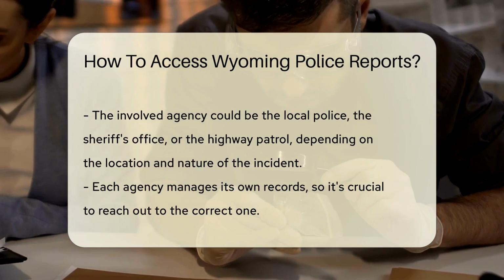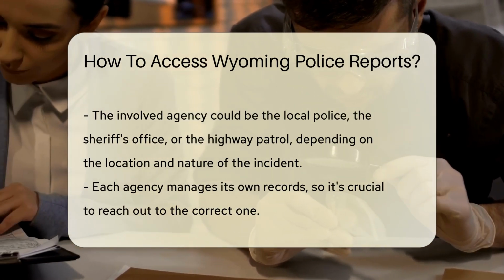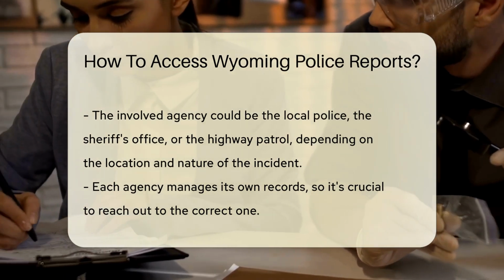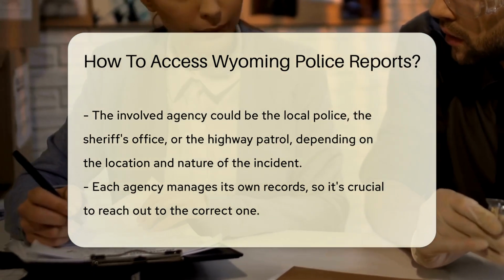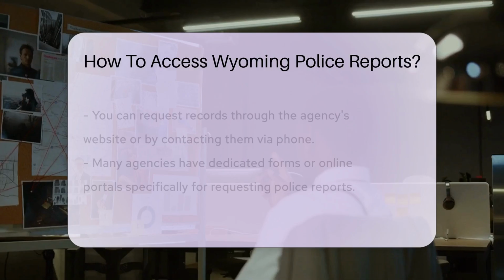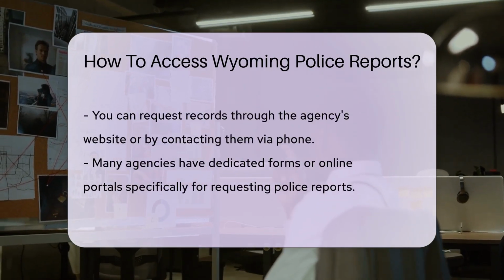Start by identifying the law enforcement agency involved. Was it the local police, sheriff's office, or highway patrol? Each agency handles its records, so knowing who to contact is key. Visit the agency's website or give them a call. Many have specific forms or online portals for record requests.